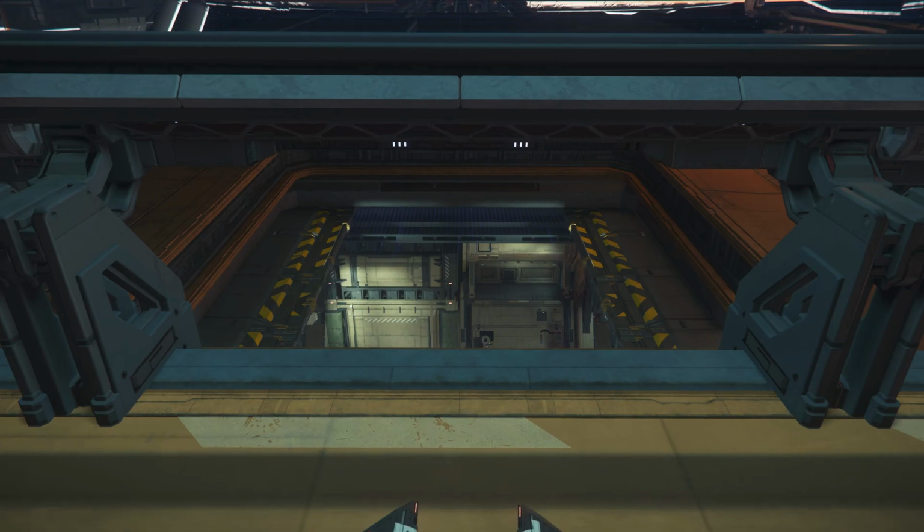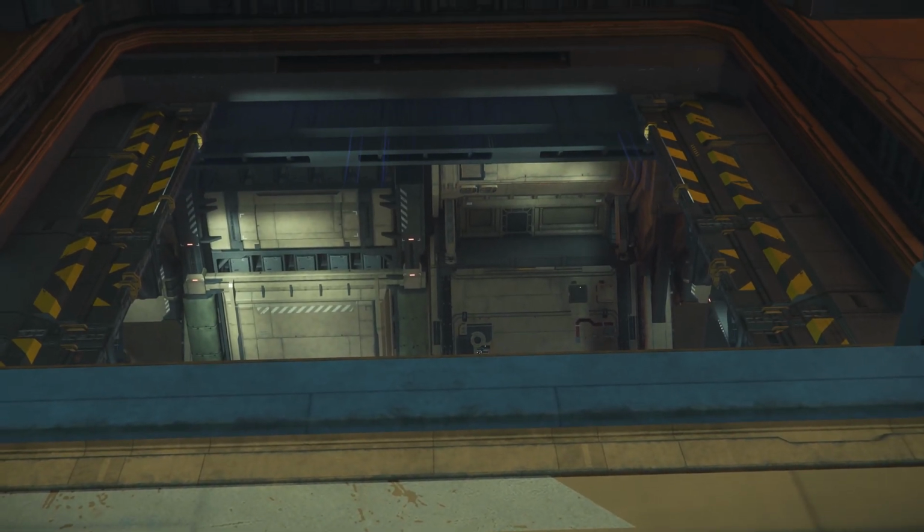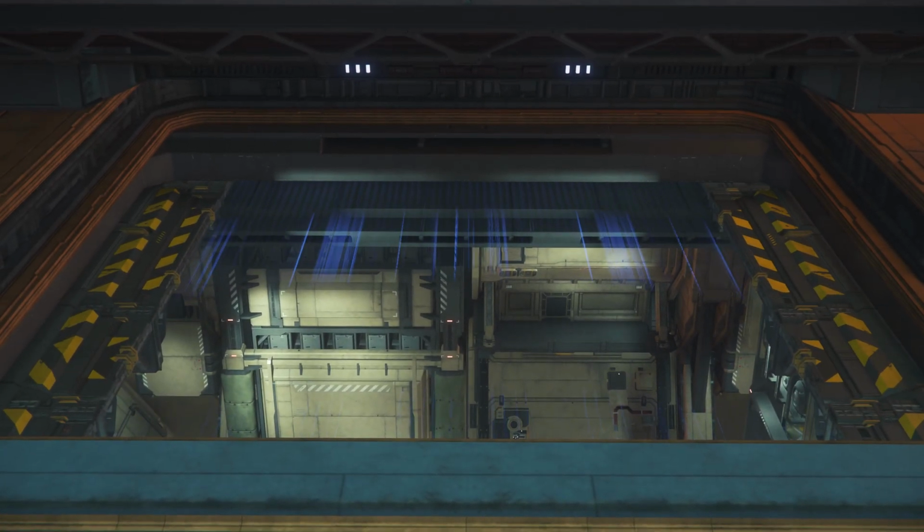And what have we here? One of the small hangars opening up right now. I'm hiding behind the billboards. I believe the ships spawn looking away from me. Yes, they do. There we go.